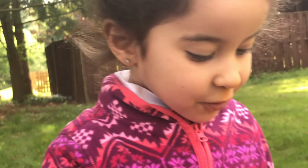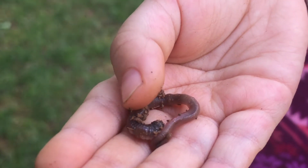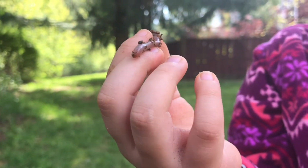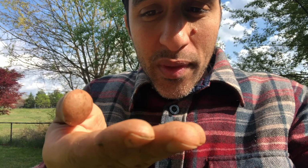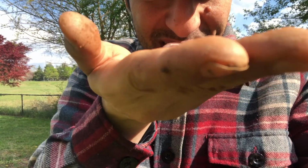SubhanAllah, this tiny creature, this tiny earthworm right here is essential for the life of birds, for the life of fish, and for the life of the plants that live on the earth. For the grass and the trees to have healthy, clean, nutritious soil, it depends very much on these earthworms right here.